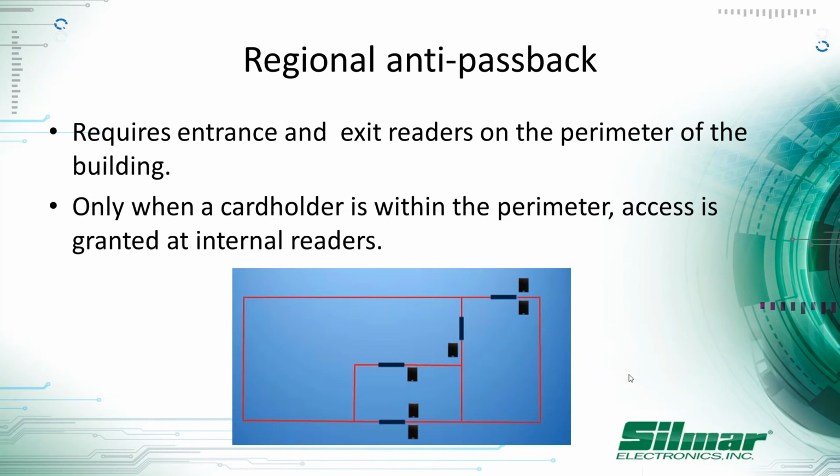All right, so the next one, regional anti-passback. This one requires an entrance and exit reader in the perimeter of the building. This one's really good for time and attendance.